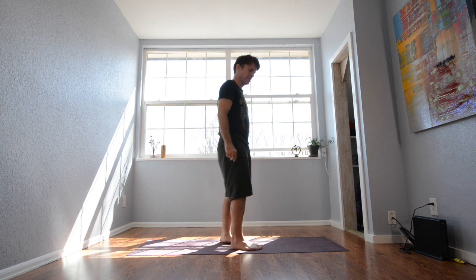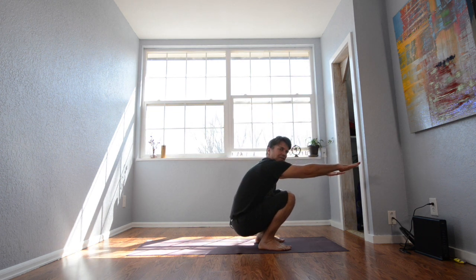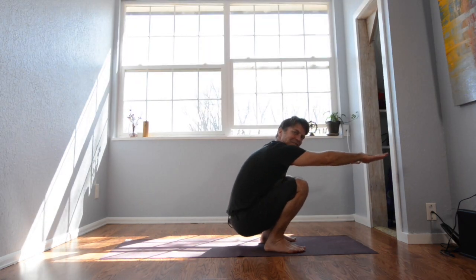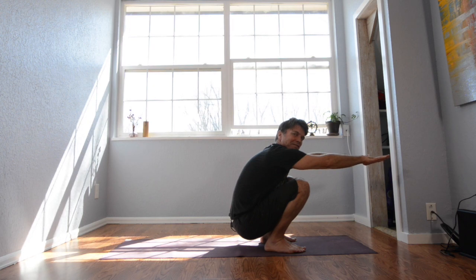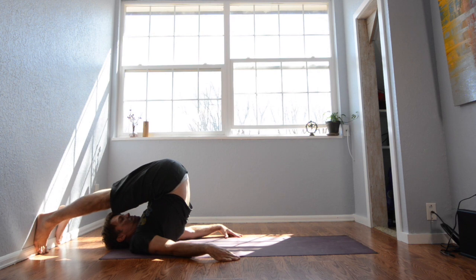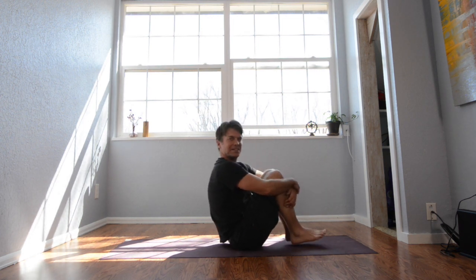All right, next we are going to transition to the floor and take some load off. You can squat down, reach forward like this. You can counterbalance. Roll into a plow pose if you want to have a little fun. Ooh, who put that wall there? And then come back up. That was optional, but if you did it with me, bonus points.